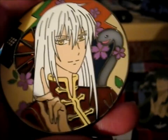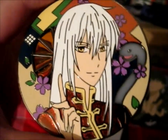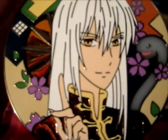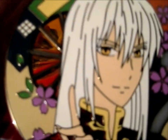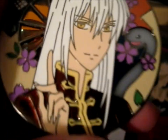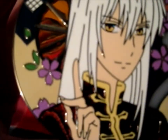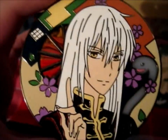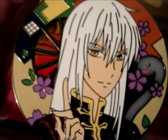So this pin is the next in the Zodiac series for their fruits basket pins. I'm just buying all in B grades right now because I need to save up, because this one was in a drop with a different pin, and I didn't want to get a C grade, so B is the next best thing.